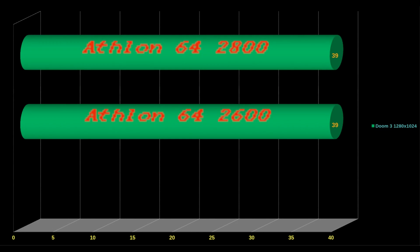So looking at Doom here now, 1280 by 1024. We're doing 39 frames per second on both chips. I think there might have been a half a frame per second between the two of them in reality, but I just rounded them up.